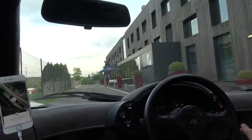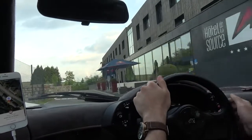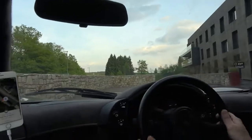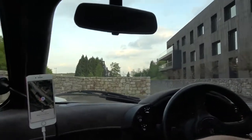Since we've last been here, it was pouring down and freezing last time, so it's really nice to come back to a fresh change of scenery. Whew. First full day in the F1, absolute magic.